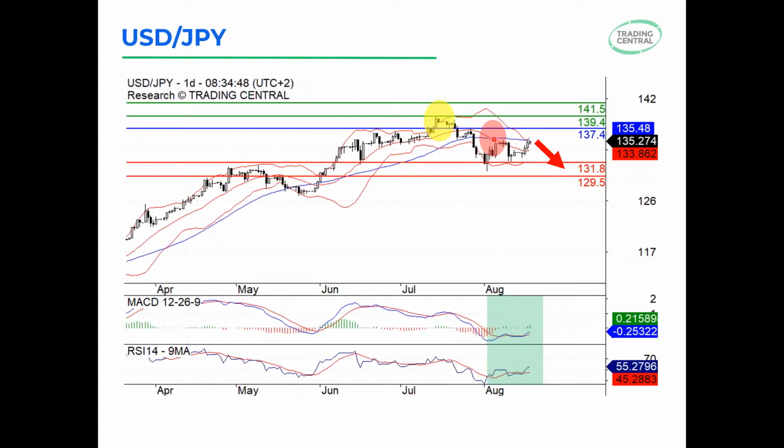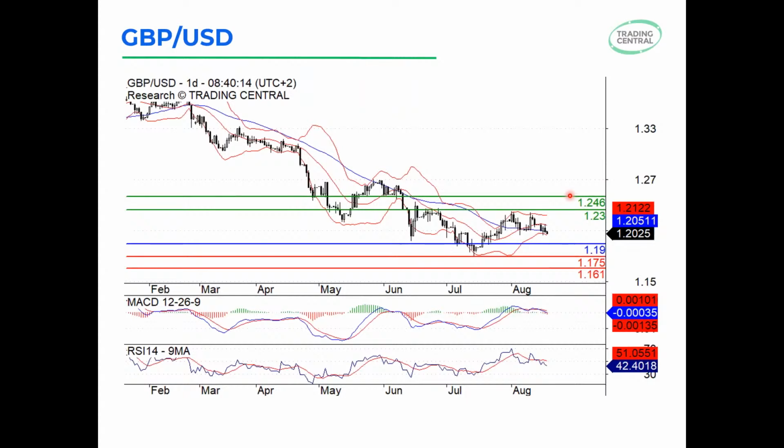So we will expect the key resistance to be located at 137.40 and a break below its recent low at near 131.80 would likely trigger a further decline to 129.50 on the downside. So we are bearish on dollar yen, expecting it to consolidate more, and we would like to see a deeper correction for this one. So the next one, we will be looking at the pound dollar.